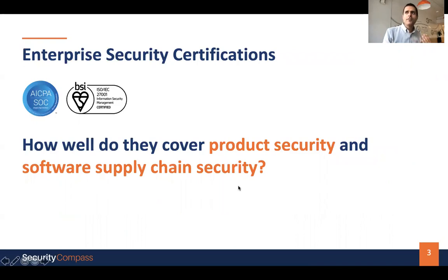Now, a lot of people, over time, have gravitated to enterprise security certifications like the SOC 2 Type 2, ISO 27001, audits and certifications as a way to prove that their enterprise is secure, to the extent possible. And these certifications are broad. They cover enterprise security. But the question is, how well do they cover product security and software supply chain security? Do you know, for example, if you are purchasing a product from somebody with one of the designations, that they have integrated security holistically into their development lifecycle? Do you have assurance of that?